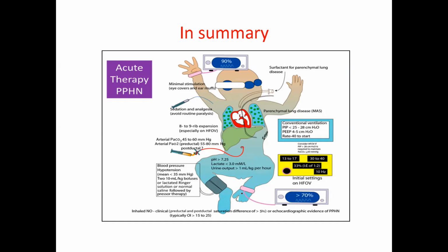Number one, you take preventive measures. You start with non-invasive and maybe you end up invasive immediately if the baby is severe enough. You think that he needs it. You might sedate the baby to minimize the irritation and take stress away from the baby. You treat the underlying cause. If it is sepsis, meconium, RDS, you're going to give surfactant. The goal of the vent is always to keep a low lung injury strategy. If you use pressure, it should be less than 25 to 28. Use a PEEP of 5 to recruit the alveoli, and you usually start with a rate of 40.